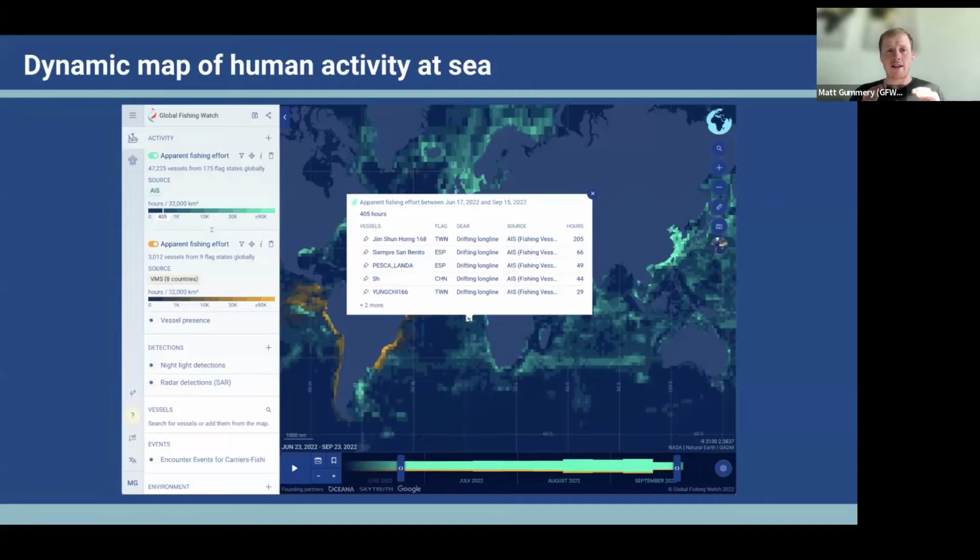And really importantly, Global Fishing Watch has dynamic data. So we have data going all the way back to 2012 and all the way up to 3 days ago, which we call near real time. So along the bottom of the screen, you can see this time bar with a start and an end bar that you can drag to change your time range. You can pick between specific dates of interest, or you can see the full Global Fishing Watch data set that's available as well.